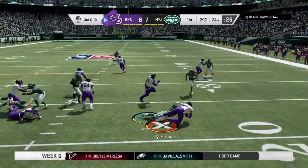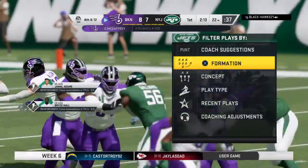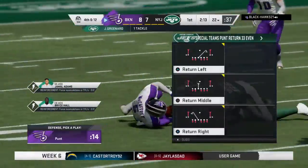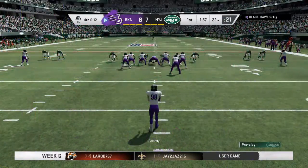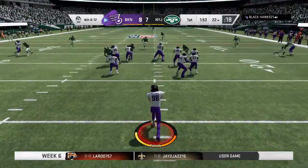A handoff, McCaffrey running right. And this one goes nowhere. Losing yardage back at the 22. He lost 2, and it brings up 4th. A tackle for loss there. 2 last week. He's tough to handle coming off the edge.